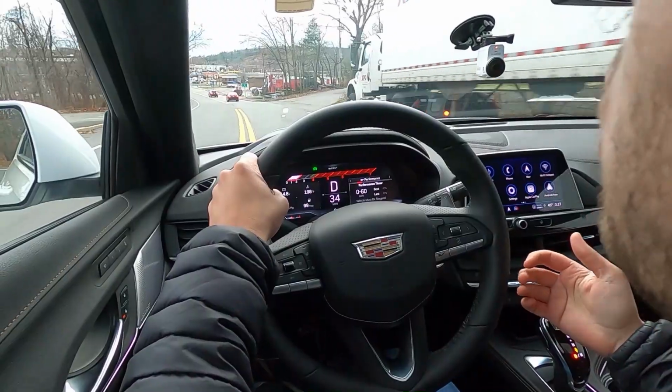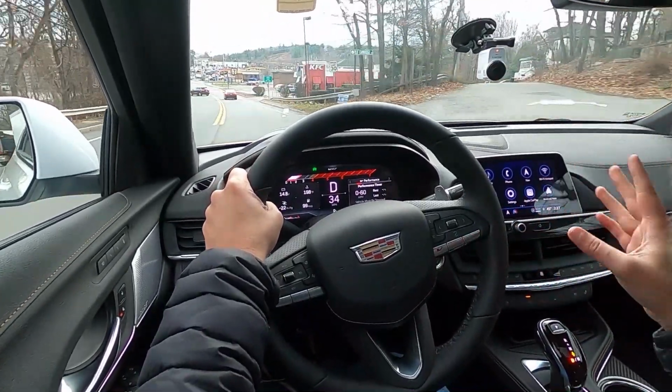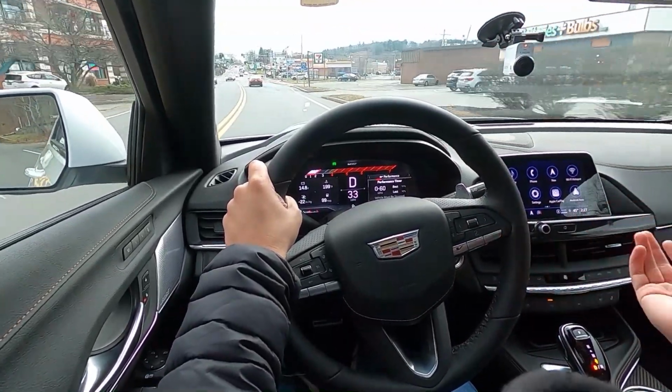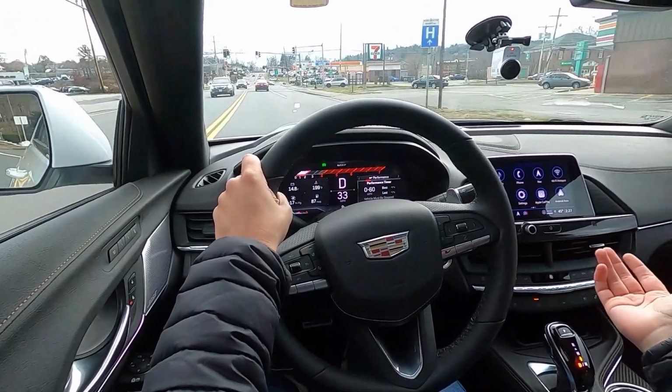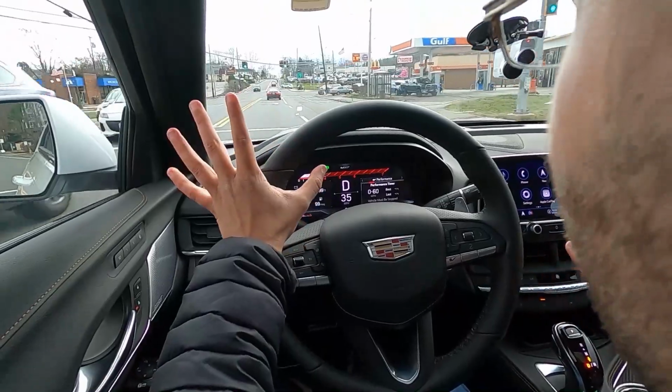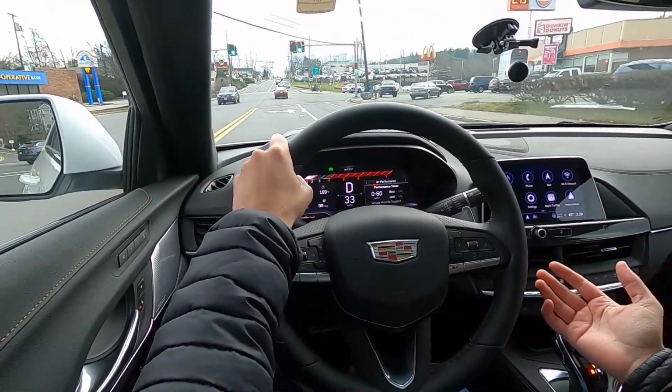And I like that. Even though it's a 4-cylinder and people are going to be like, well, I miss the V6, I miss a more powerful engine, I have to be honest, I think with the 4-cylinder, this car responds just fine. Of course, when it comes to the sound aspect, you could say, well, maybe a V6 or a V8 would sound better.